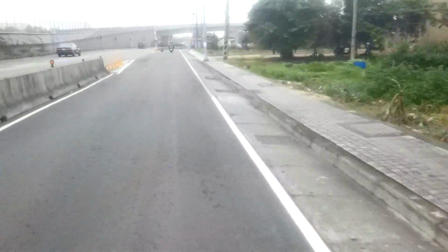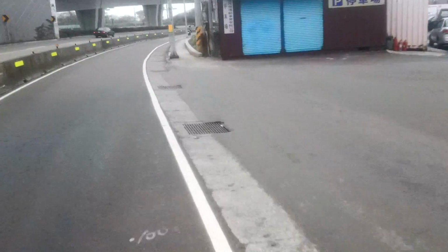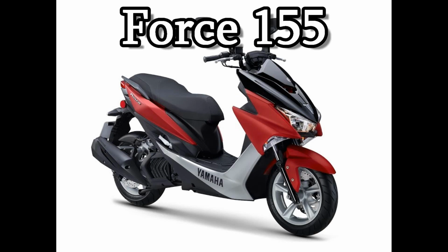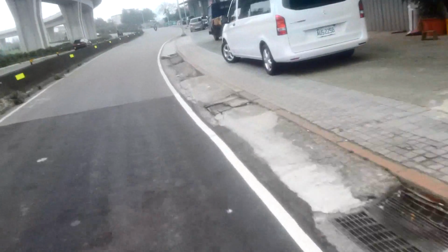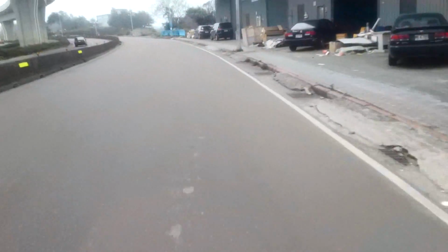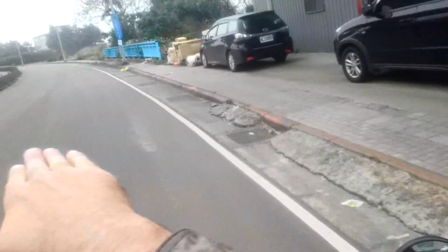It took a little bit of getting used to. It almost felt too fidgety for me. But that's because I'm used to riding the Yamaha Force, which is the exact opposite end. The Yamaha Force has a very long wheelbase, so you have to put extra effort into turning it, but it gives it a very stable kind of Cadillac cruiser type feel. And this scooter is the opposite. This scooter is all about agility and extreme responsiveness.